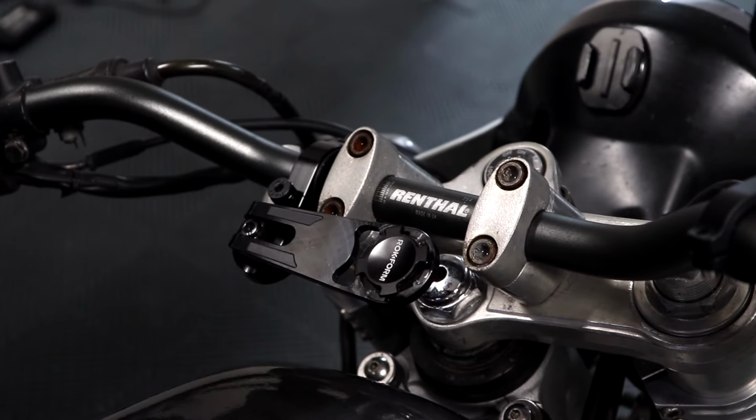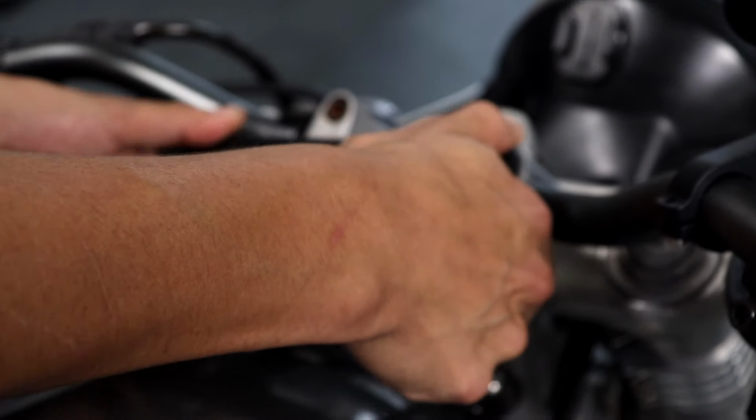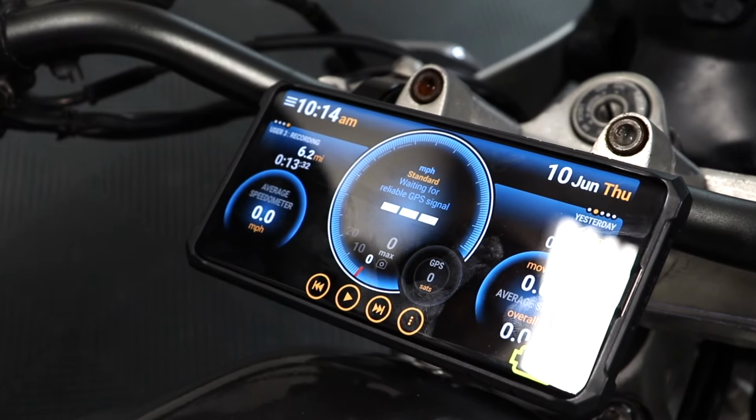If swapping your sprockets messes up your dash and you're too lazy to get yourself a speedo healer, you could always just go the Josh route and use your phone as a handlebar dash mount.